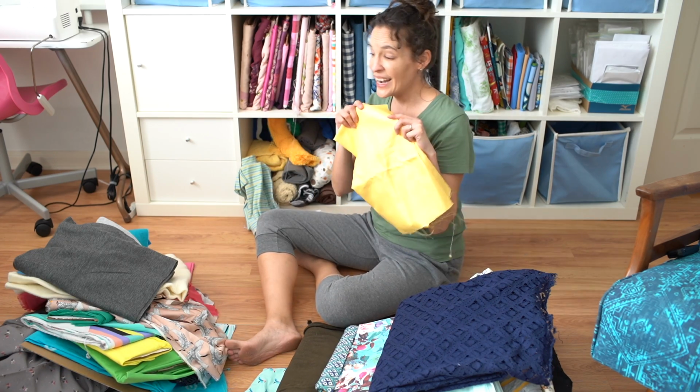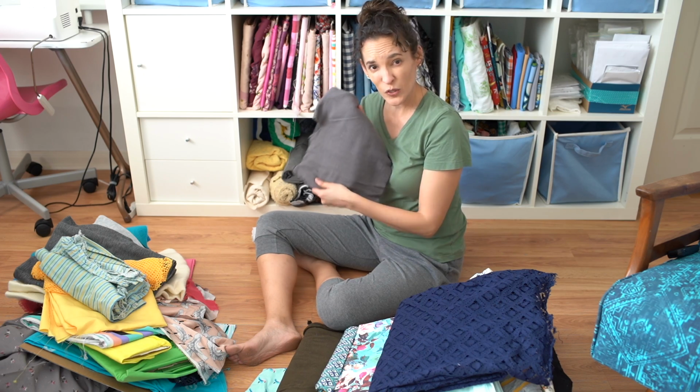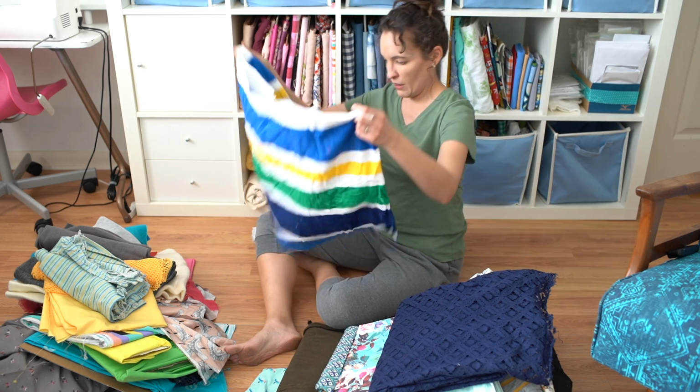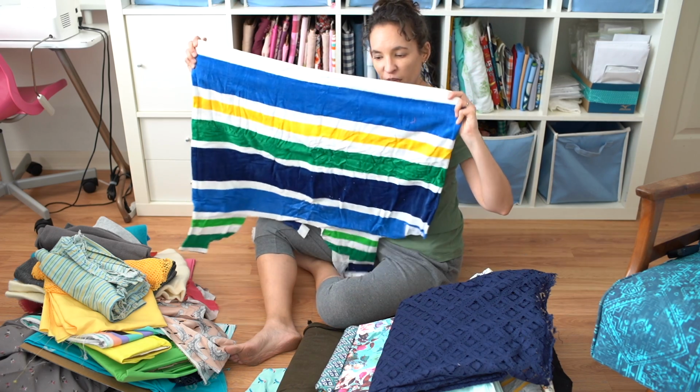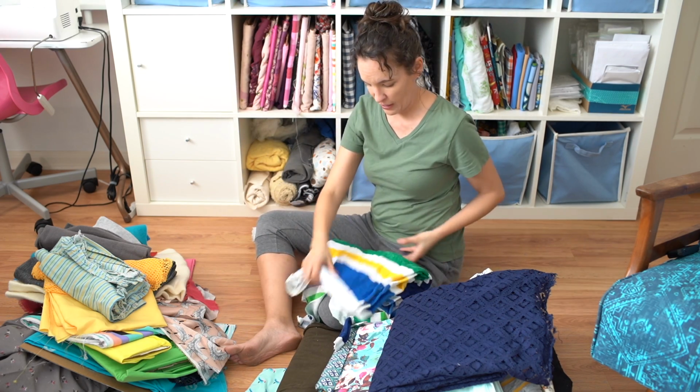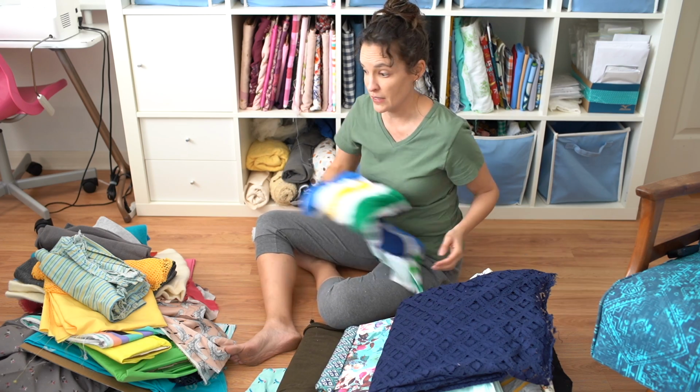Some more satin that I don't need. Pretty sure this is wool suiting also, but my son has outgrown the suit that was made out of it. Okay, this is like half of a beach towel. Oh, I know what I made. I made a swim cover out of that. I still use the swim cover, but I don't need the rest of the beach towel.